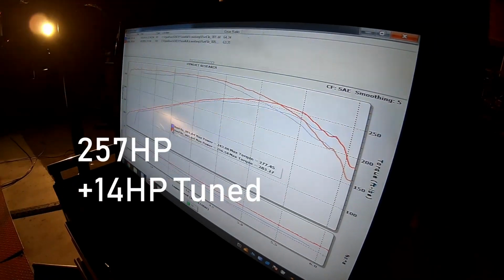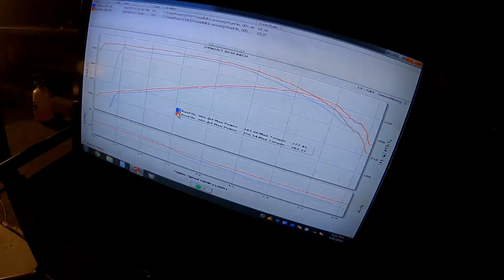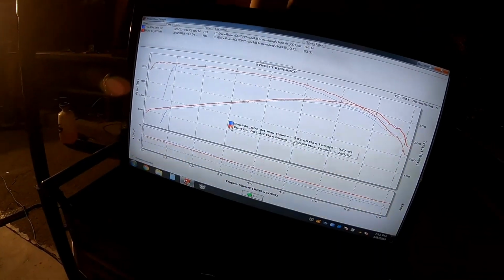So you're just going to drive it over and tear it apart? Yeah, pretty much. We're ripping it down tonight. It's getting cam springs, shaft mount rockers, AFR heads. We're gonna reuse the head gaskets though. I'm just kidding.